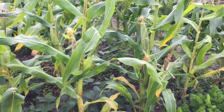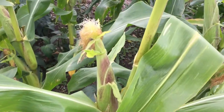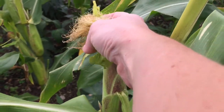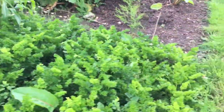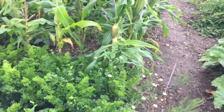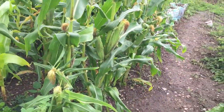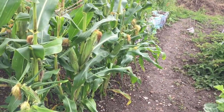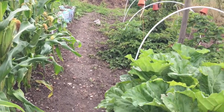My sweet corn I think is about ready to be picked. They said the tassels will go chocolate brown. That's not chocolate brown at the moment. There are a couple that are looking chocolate brown, and I've squeezed the corn inside, and the juices haven't been milky, they're still clear, which according to my book says that they are not quite ripe yet. You've got to have a sort of a milky colour.